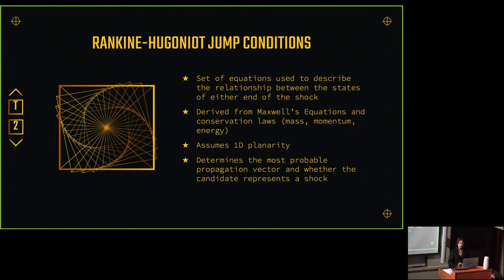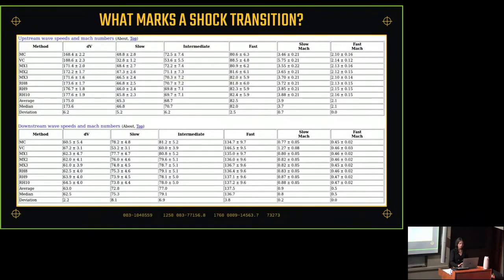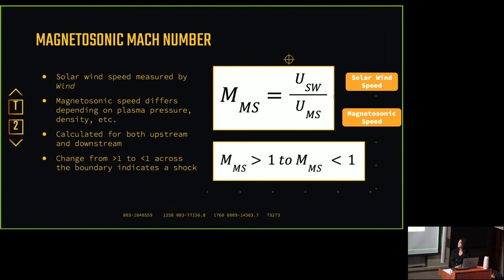Once this analysis has been done, we can check the parameters that the analysis outputs to see if this meets the conditions to actually be considered a shock. So, as you can see, the analysis spits out a bunch of information, and we are actually only seeing a fraction of it here. So let's just show the information that we're actually concerned about. For this verification, we look to the magnetosonic Mach number. And what that exactly is, is the ratio of the solar wind speed to the magnetosonic speed, both measured by Wind.